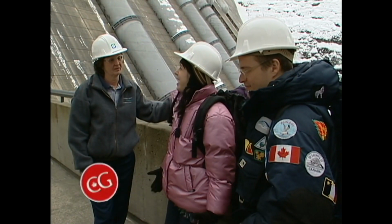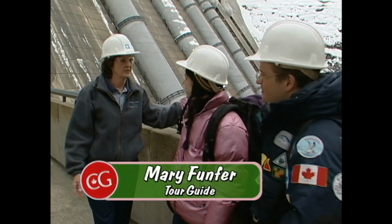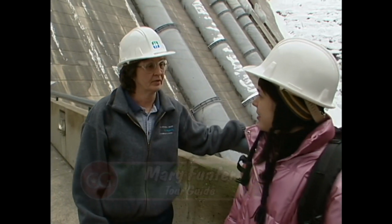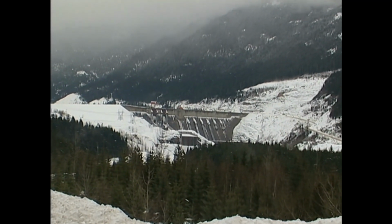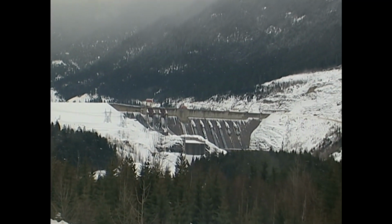What is a dam? Well, a dam is a barrier in the river. It stops the flow of water, and we store the water behind the dam. And it's used for flood control, hydroelectricity, irrigation.